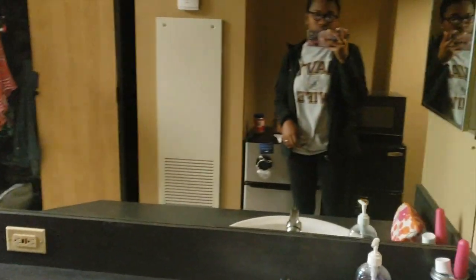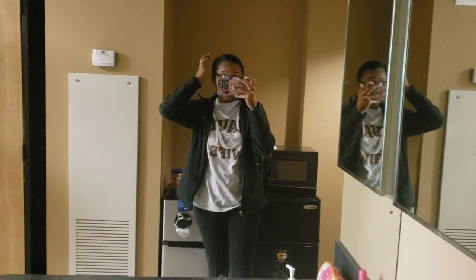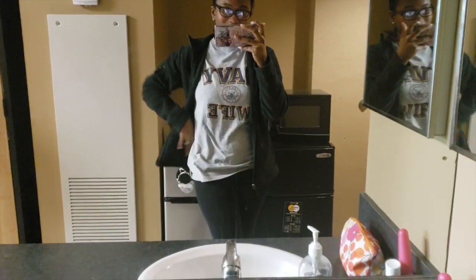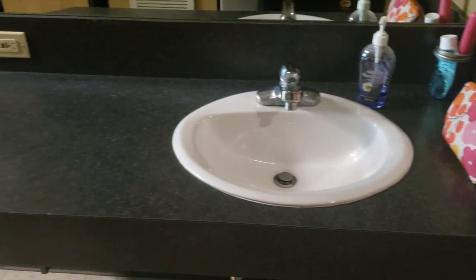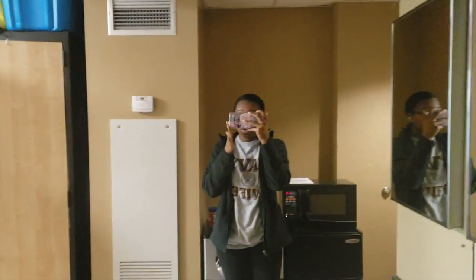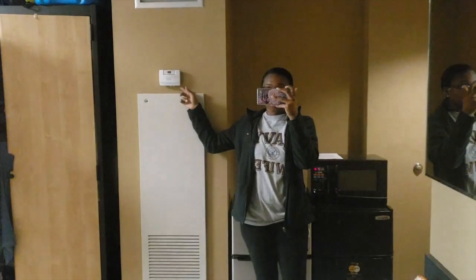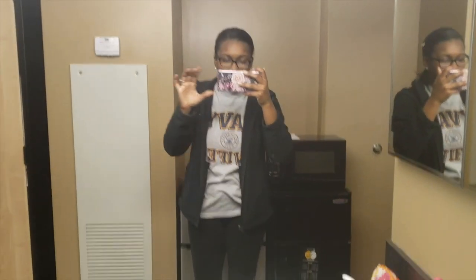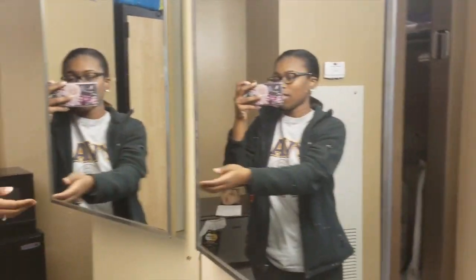And if you turn this way, you see me in the mirror. Whoop whoop, your girl got her hair straightened. Okay, wearing my navy wife shirt, represent. But yeah, okay, so you get yourself this nice long counter area and this nice big mirror. And then this right here is our AC. We can control it ourselves. The mirror does have lights. You put this little thing right here, and then boom, all of the lights. And then we also have this medicine cabinet.